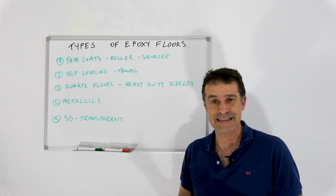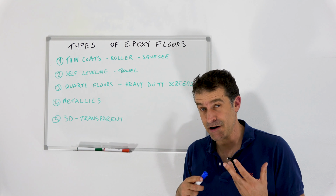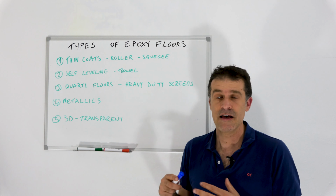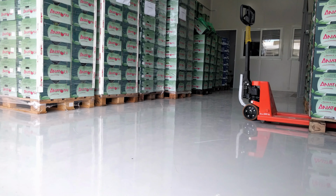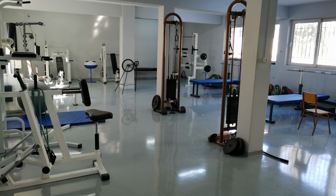Number 2 is self-leveling. Self-leveling is a more impressive looking epoxy, and I'm going to show you some pictures now of some really cool looking floors. Self-leveling coats are usually thicker, maybe 2 or 3 millimeters, and we apply it with a trowel. You need a spiked roller as well to break the bubbles. I've got a video at the end I'll post where you can see how we apply a self-leveling floor.